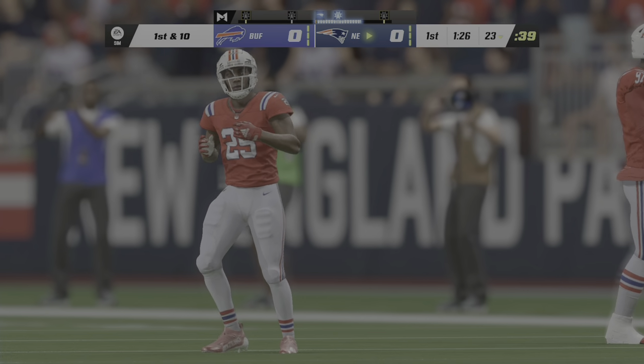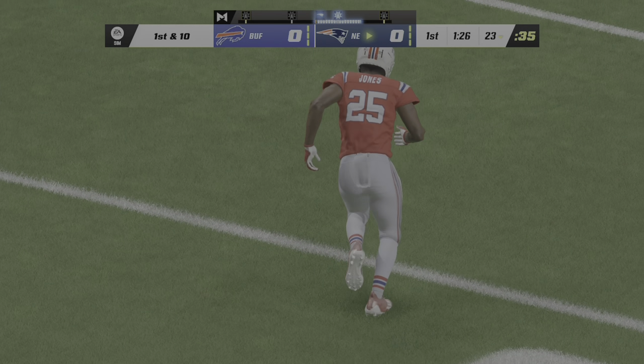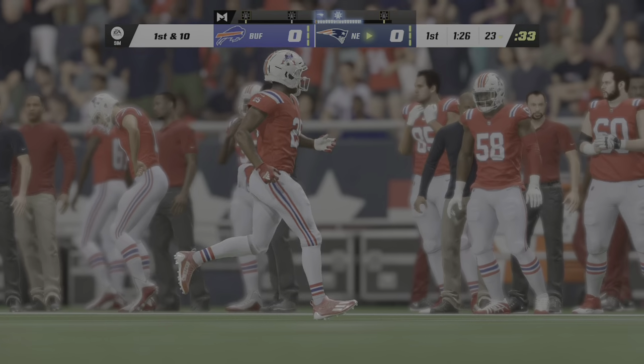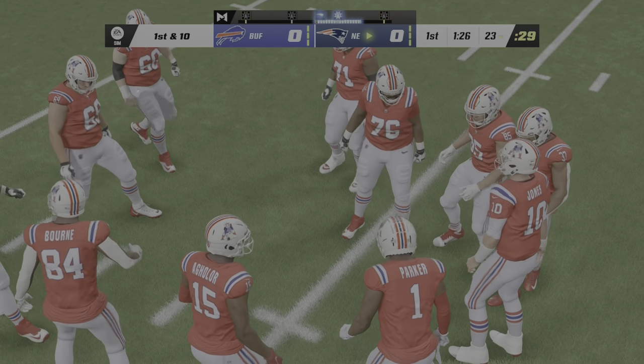Now this offense back out and set to go for their next drive. We've seen both of these offenses still sort of in that figuring things out phase, but I suspect some action on the scoreboard soon as they start out here 1st and 10.